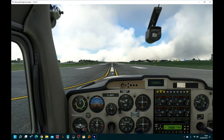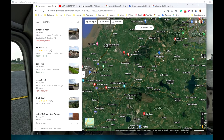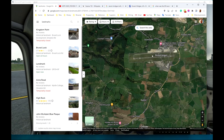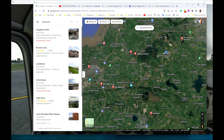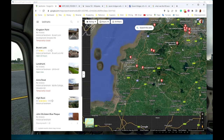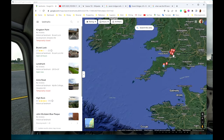I should show you where we are before we take off. So, Bristol Airport. It's more or less due east of Weston-super-Mare, and slightly southwest of Bristol. In the southwest of the UK.